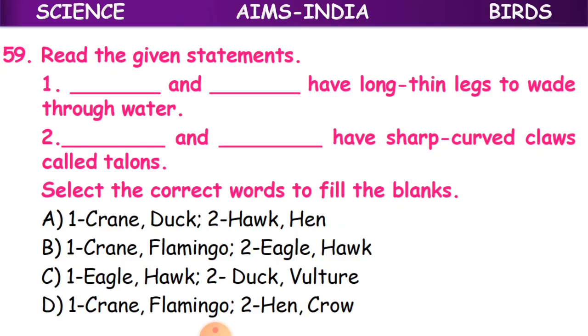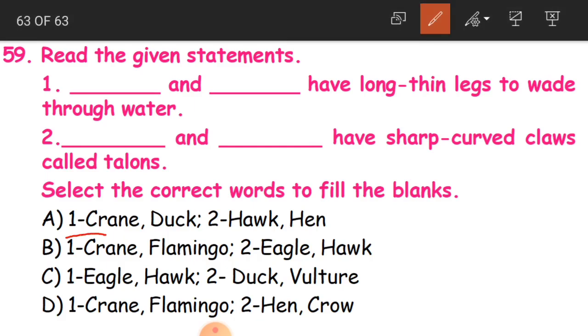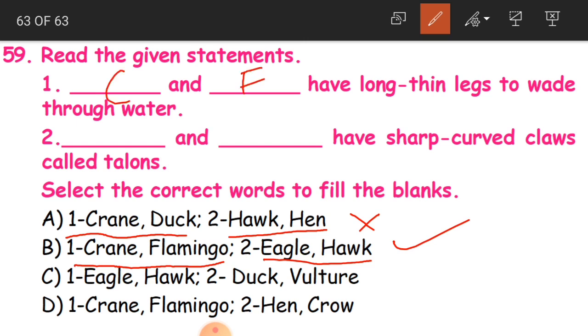A option is crane and duck. If you see here, crane and duck in the first category, and hawk and hen in the second one. So this is the wrong one. B is crane and flamingo in the first question, and eagle and hawk in the second question. So this is the right one, children. Crane and flamingo have long and thin legs, and eagle and hawk have got sharp and curved claws called talons. So B is the correct answer for us.